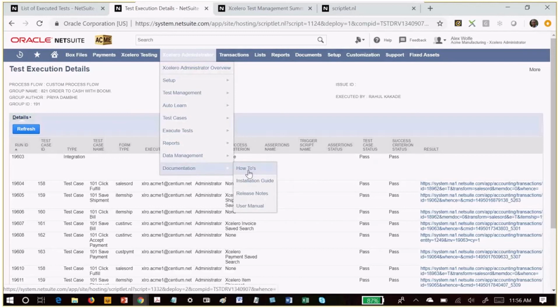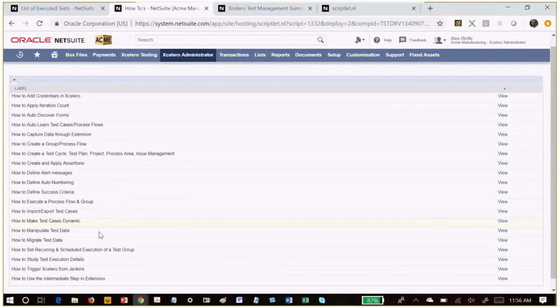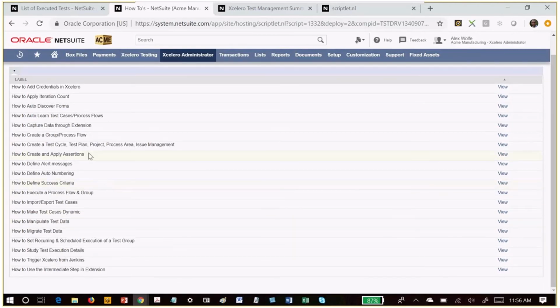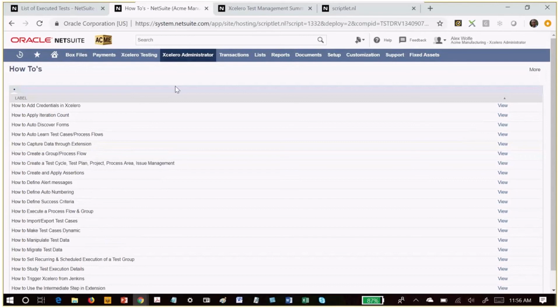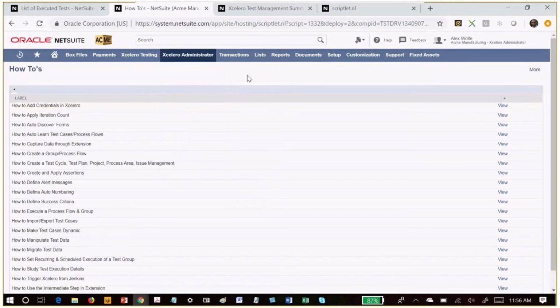Lastly, you have documentation available in Xcelero where you can see how you do a certain thing, whether it is defining pass-fail criteria, defining your auto numbering sequences, how you define alert messages, how you create process flows, etc. So there is a lot of documentation available, including a user manual and how-to type help. With that, I'm going to pause and see if there are any questions that we can answer.